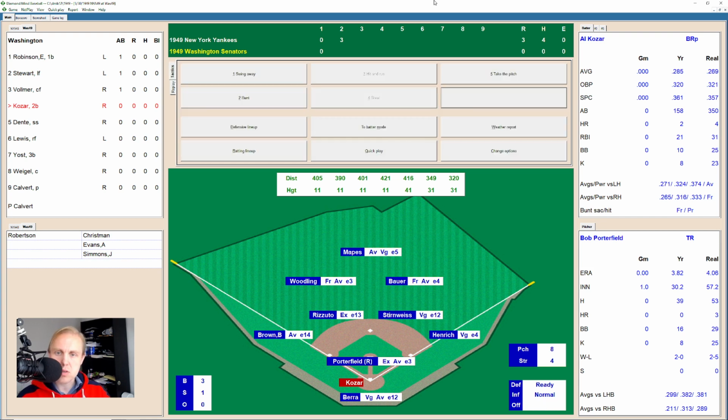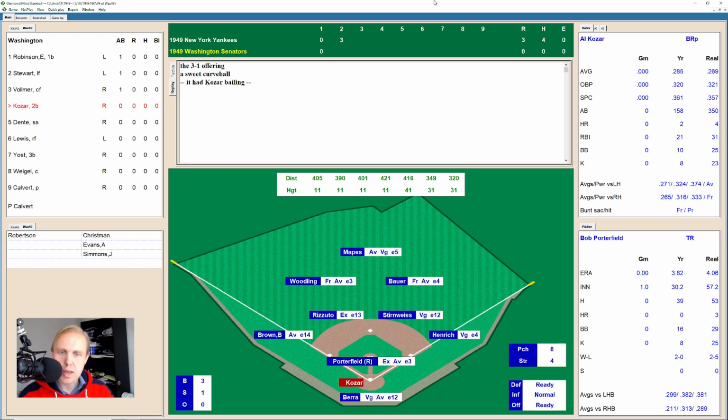There's another ball to Kozar. There's ball 3, 3-1 the count, and there's a curve ball for strike 2, full count. Smashed over to left field, down the line, but foul ball. That was a ground ball over to Phil Rizzuto, who has it and throws to first, 1 away.